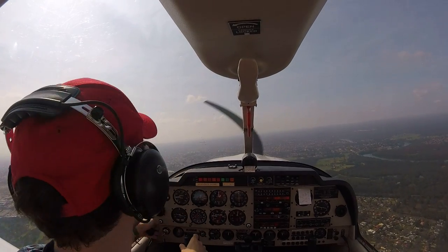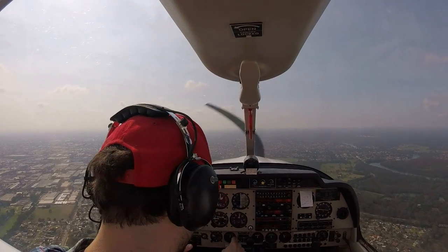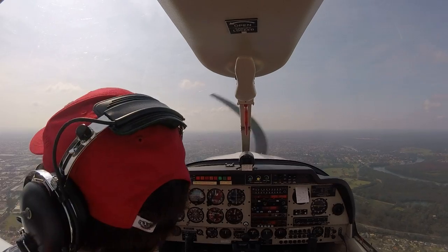Brakes and pressure, undercarriage is fixed, mixture is rich, fuel pump on, fuel selection is on, pressure and contents, warning light, canopy, harness.